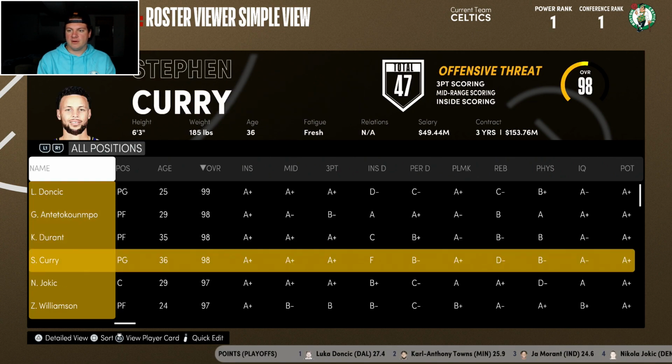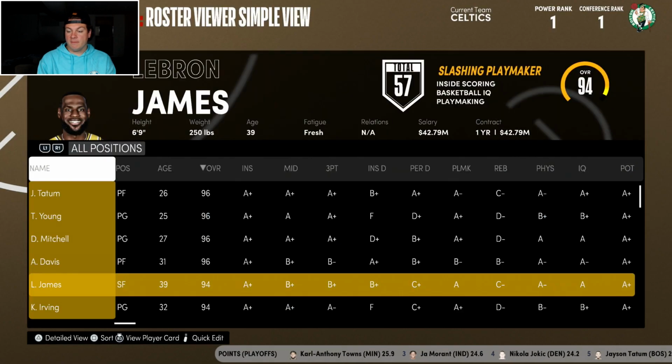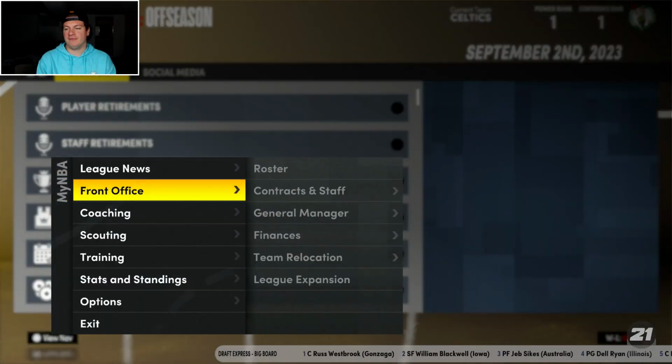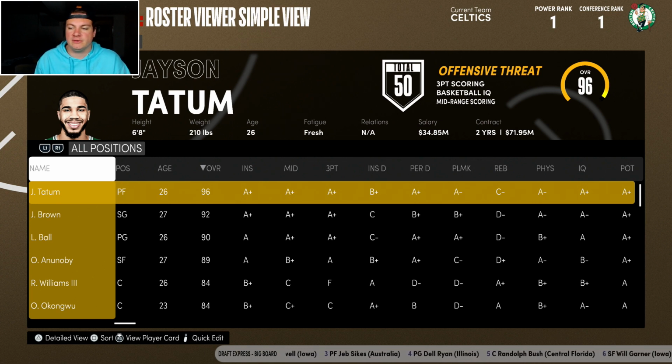If I just go to all players here, you probably shouldn't be too low down this list. LeBron is in Memphis. Okay. We sweep the Lakers. Lonzo Ball, Finals MVP. So we do get it done here for the Celtics in our final season. So, quick Celtics offseason rebuild. I know a lot of you guys did want to see an updated one now that they have Dennis Schroder, Josh Richardson, guys like that I haven't necessarily put in a video with the Celtics to this point.